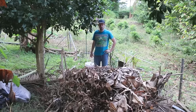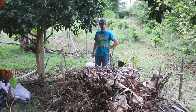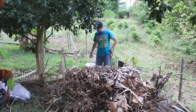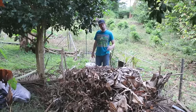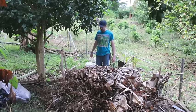So what can you put in your compost pile? This is a rough compost pile. It's mostly carbon, it looks like, and it's kind of dry inside, but it will break down eventually, especially as the rains come. Is there anything you shouldn't put in your compost pile? Nah, almost everything can go in your compost pile.